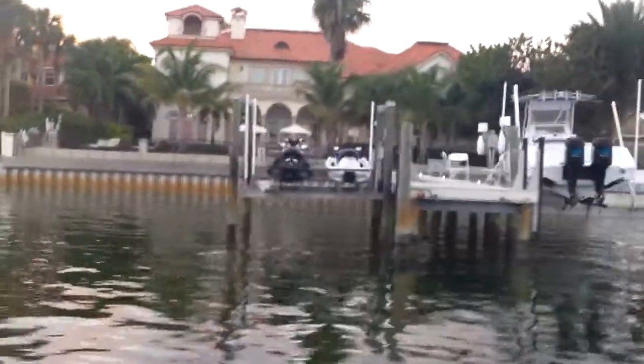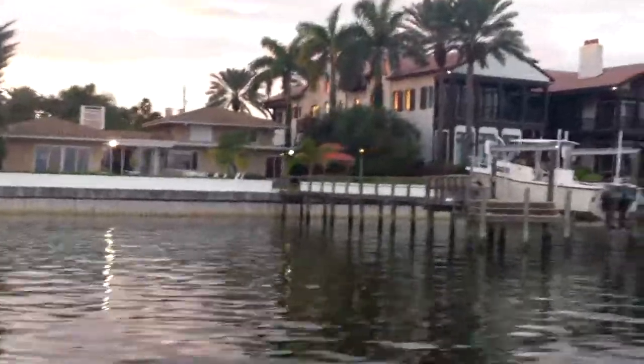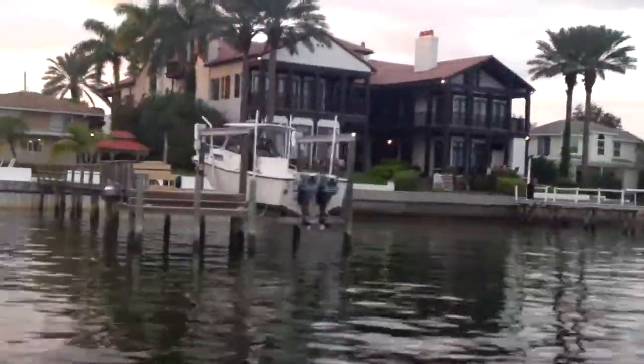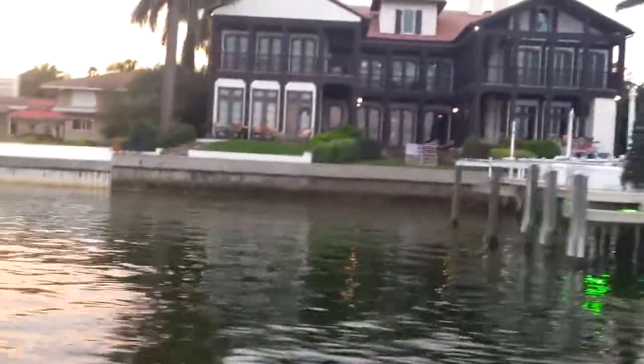Now that wooden trim house right here is 3 stories, 20,000 square feet, and has 16 bathrooms. I don't know why, but you've got a rock swimming pool, rock hot tub, rock waterfall, outdoor bar. It belongs to a daytime soap opera star, Baby Curtis. But the locals call it the monastery.